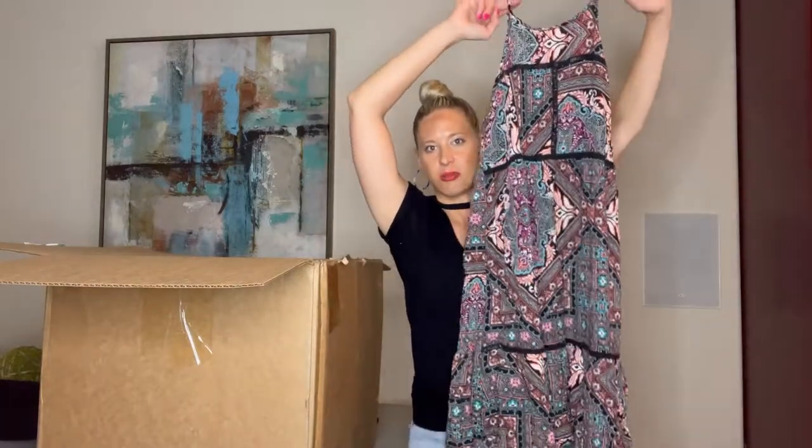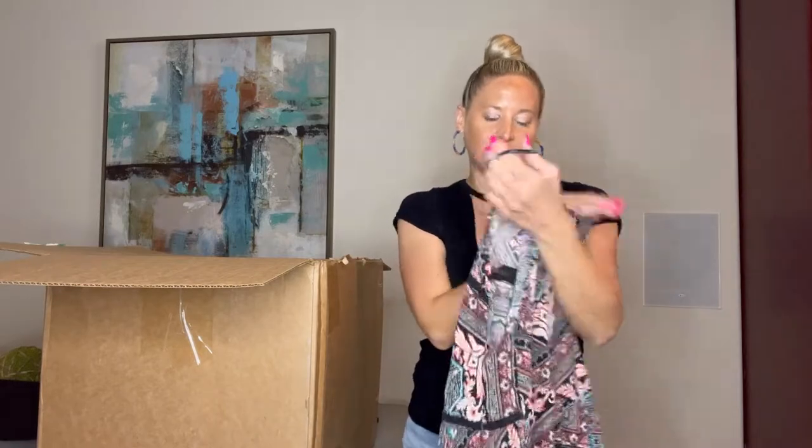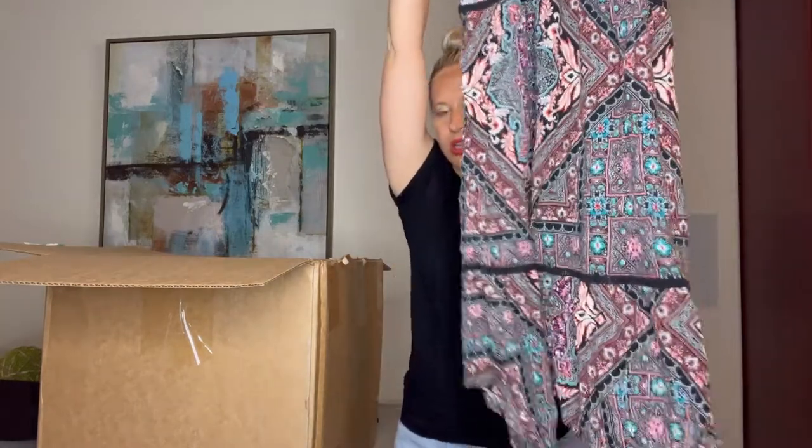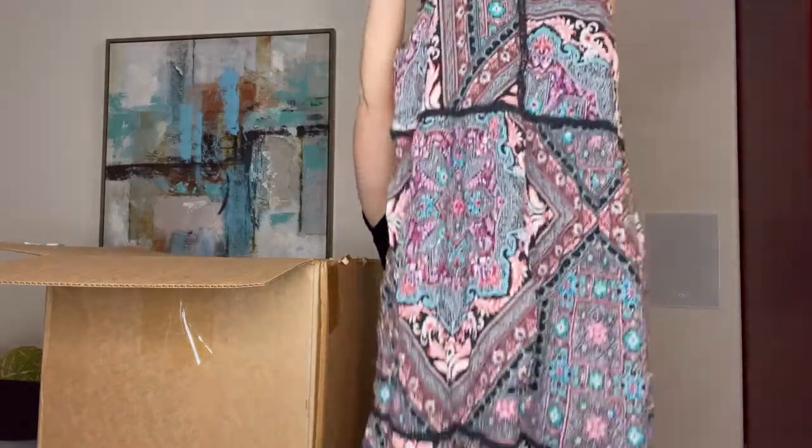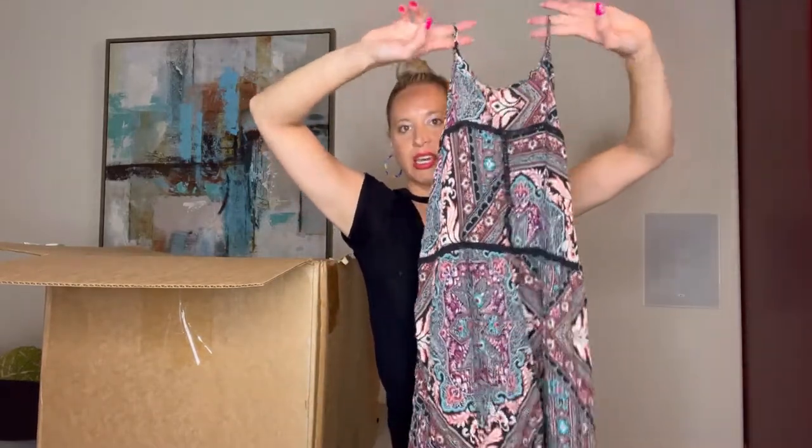So this is like a boho dress. I like it. I think it's cute. It's size large though, not my size. This I will probably sell on my own just based on style.